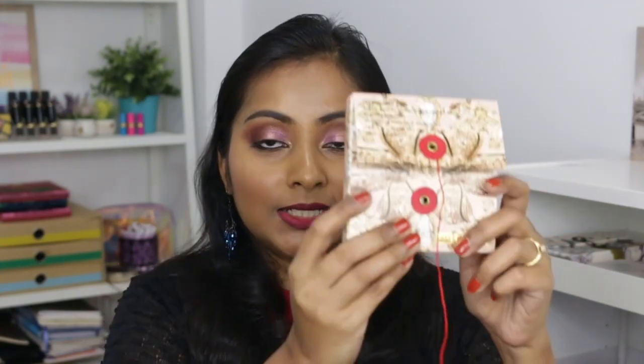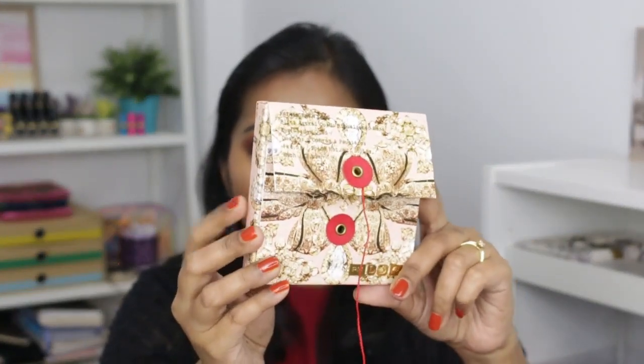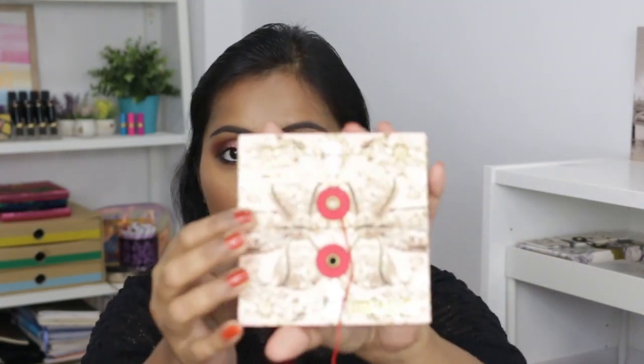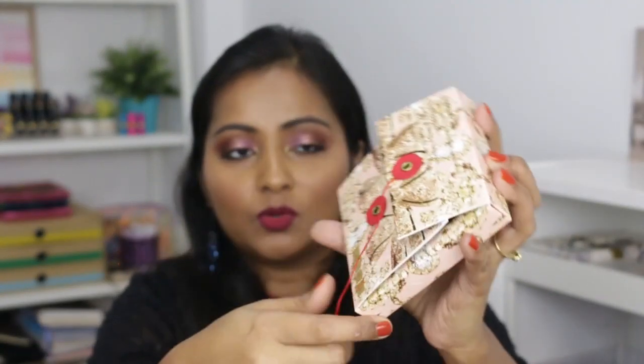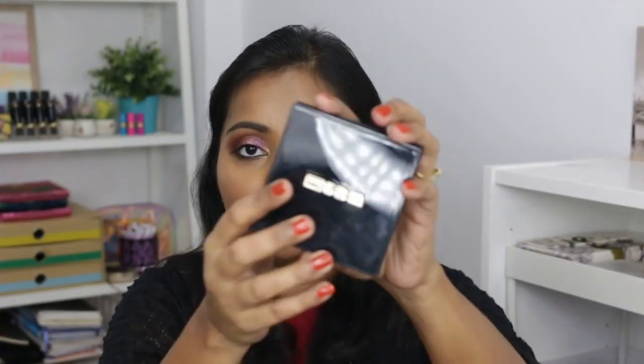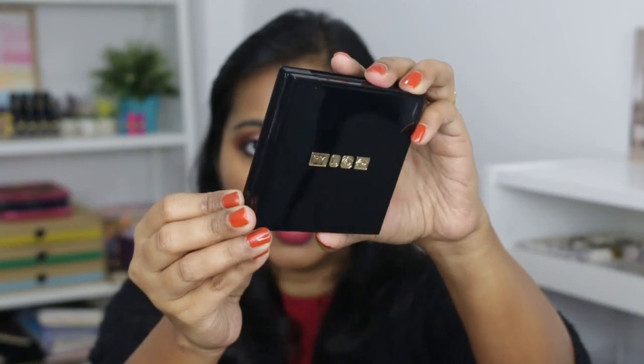So this is how the palette looks. The packaging of Pat McGrath palettes is just amazing. I love the graphics on this palette. It is all like gemstones and diamonds and whatnot. So the palette opens like this and here you have, oops, the card fell down. Inside you get a shade name card and this is the actual product. This is super luxe guys. It feels so heavy. Here is a close-up of the front.